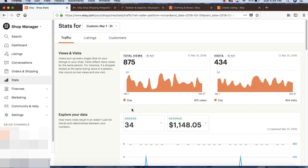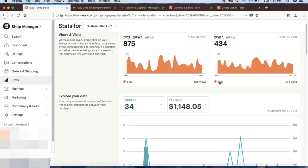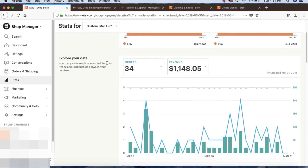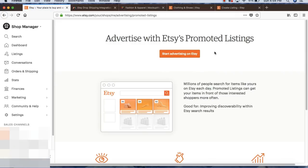Now, this is all on free organic traffic, harnessing the Etsy customer base. I'm going to quickly refresh this page so everyone knows it's real. Okay, here we go. That's how many visits I have and my revenue. If I come over here, it says marketing. I'm going to go to marketing and click on promoted listings. As you can see, I haven't set anything up for my Etsy promoted listings.